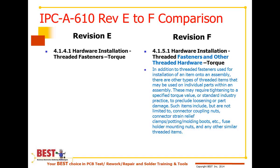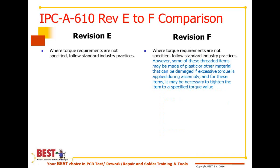It goes on to tie up fasteners that are threaded. In addition to the threaded fasteners used for installation of an item onto an assembly, there are other types of threaded items that may be used in individual parts in the assembly. These may require tightening to a specific torque value or standard industry practice to preclude loosening or part damage. Such items include, but are not limited to, the connector, coupling nuts, connector strain relief, clamps, potting, molding boots, etc., fuse holder mounting nuts, and any other similar threaded items. It also goes further on where torque requirements are not specified, following standard industry practice. It says, however, some of these threaded items may be made of plastic or other materials that can be damaged, again, like I said, by excessive torquing.